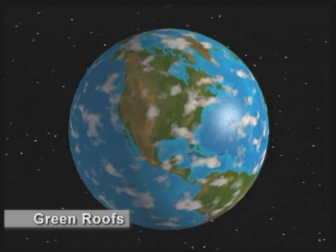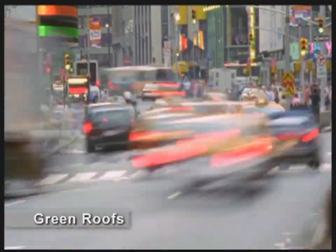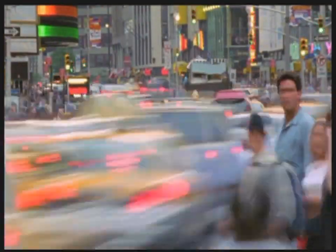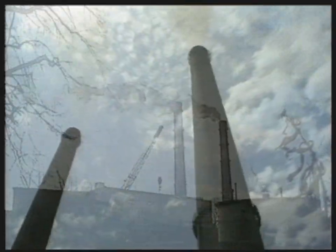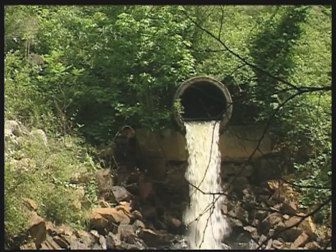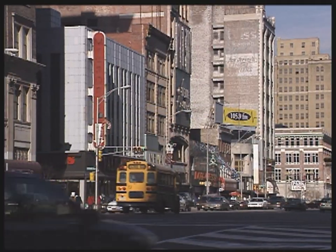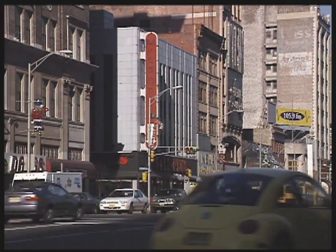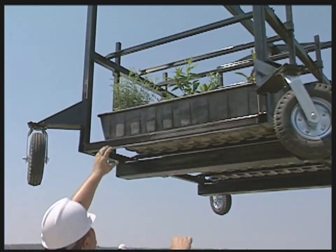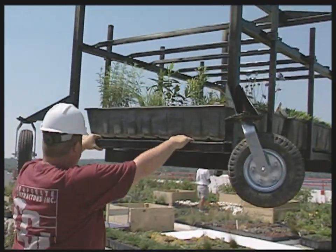Our growing planet. Today, we are literally feeling the heat from this growth on our environment and on the bottom line. Air pollution, rising temperatures and energy costs, and stormwater runoff are just a few of the environmental challenges that have cities everywhere looking for solutions. Some are looking up for an answer. Up, that is, on the roof.